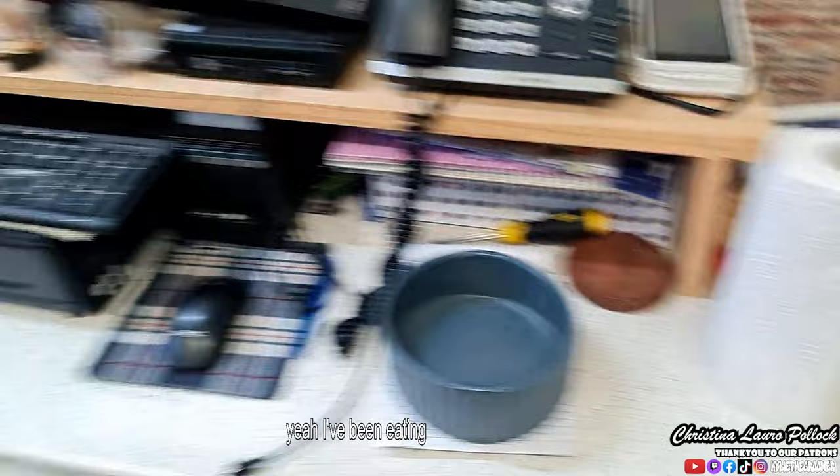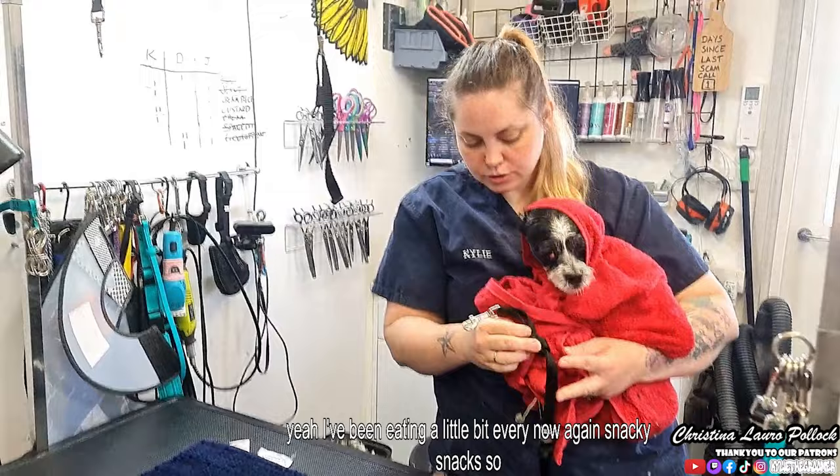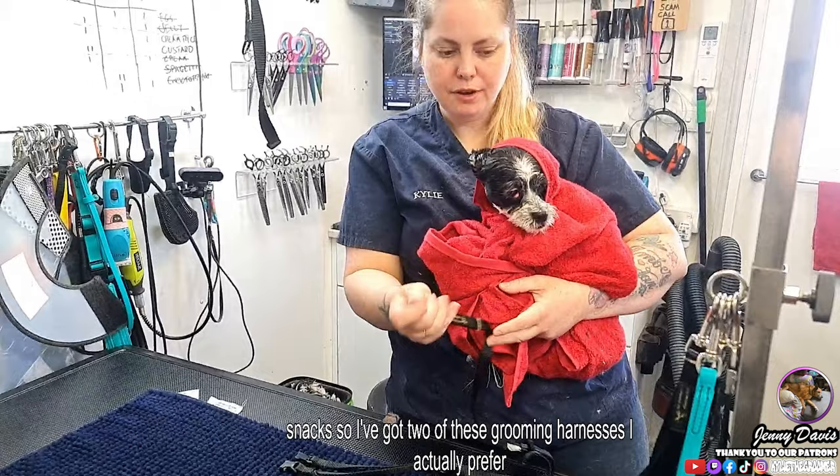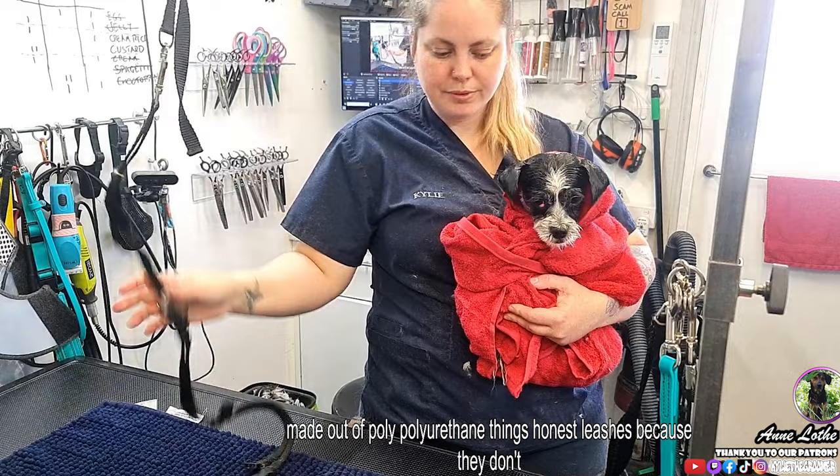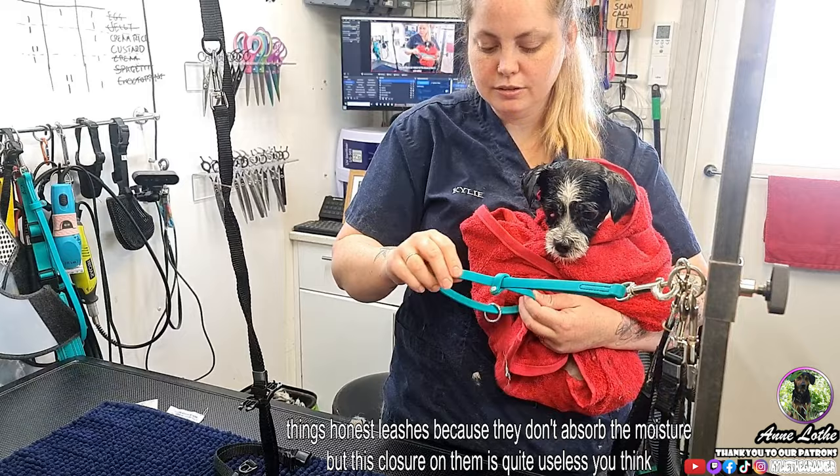Come on, camera. So I've got two of these grooming harnesses. I actually prefer these. What are these made out of? Polyurethane things, harness leashes, because they don't absorb the moisture. But this closure on them is quite useless. You think you've got your dog secured and then they just pull on it and it opens. But it doesn't absorb water.